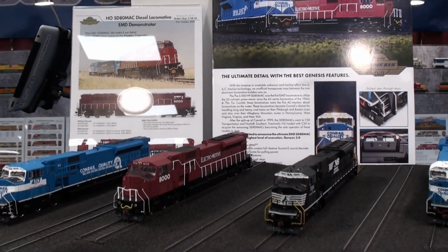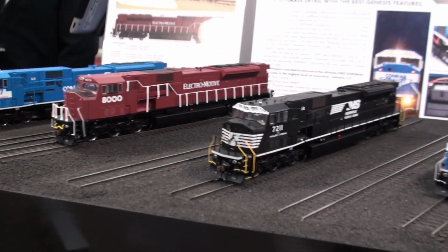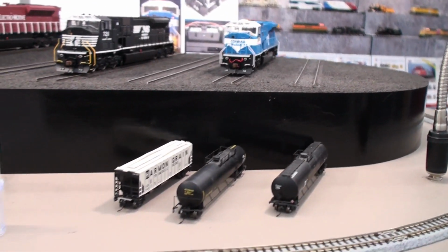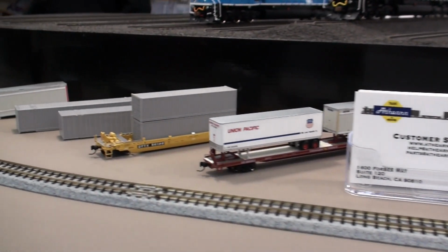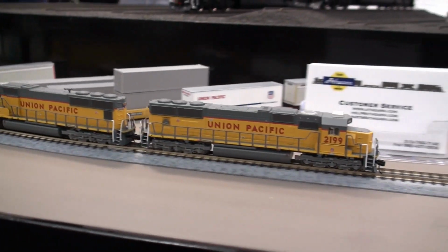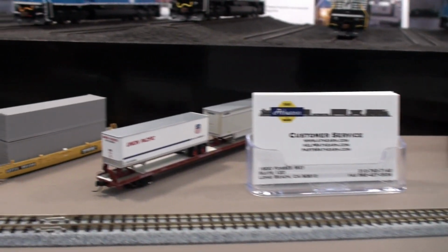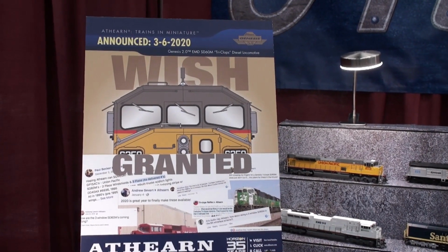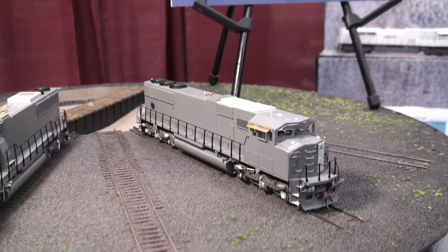And we're over here at the Atherin booth. Now they have the brand new SD80 Mac sets here in HO. Those look really nice and they sound great too. Even has some N-scale products here. They're coming out with a new SD70M, which is coming right up here right now. And there it is. Not a whole lot of new things coming out from Atherin in N-scale. The locomotives do not have any sound.